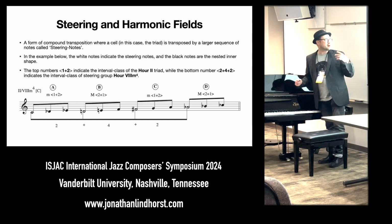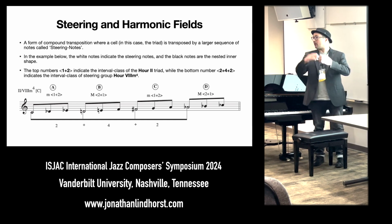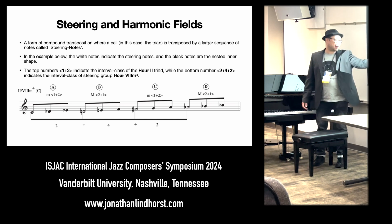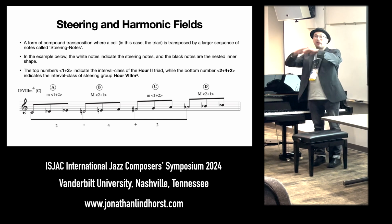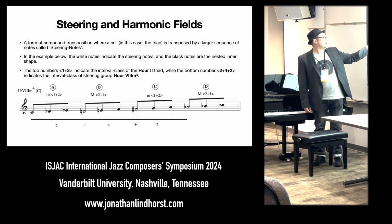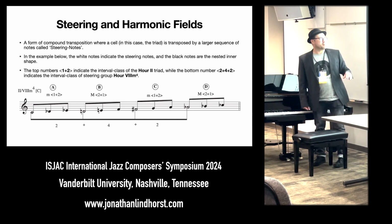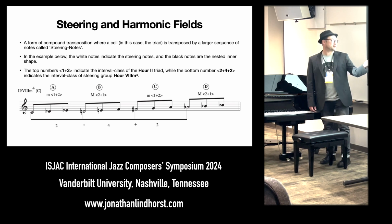And what we're doing is we're transposing, we're nesting a shape. Now to get the full 12 notes, we have triads, we have 4 steps to get 12, but you can steer anything by anything. You can generate any kind of shape you want, and there's another system for shapes that don't use the Roman numerals as well. I'll get into that a bit later. But this is the full hour 2 chromatic tonality.